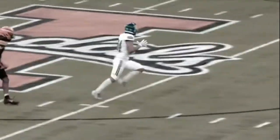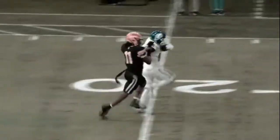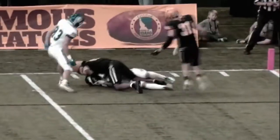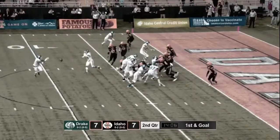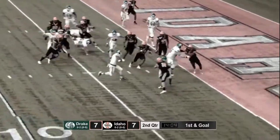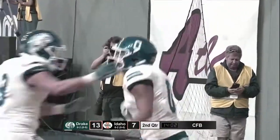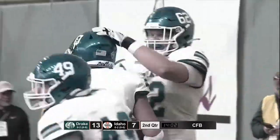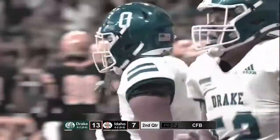What a catch, huh? And that's just unfortunately a busted coverage there by either Harris, and I don't want to pin it on him because it could have been the free safety as well, but that's a great play call by Drake. Lead toss to Boylan, he's got blockers, untouched into the end zone. Bing bang, Drake takes the lead. Nice job capitalizing on momentum there by Drake. They got up, they lined up quick.